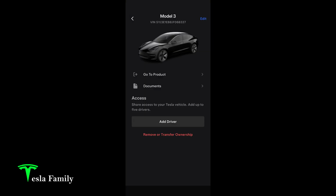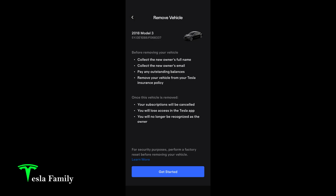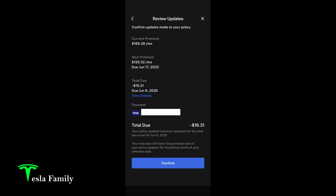Transferring ownership really was pretty easy. I went into my Tesla app, I selected my products, I selected my Model 3, then I selected remove or transfer ownership. Before getting started, Tesla reminded me to collect the new owner's full name, email address, make sure to pay any outstanding balances, and remove my vehicle from my Tesla insurance policy. So I went in and removed the Model 3 from my insurance policy and got a credit of $16.31 back.